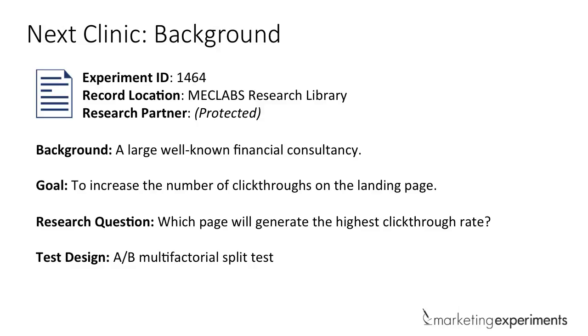Before I go today, I want to leave you with one experiment. I'm going to pull it up on the screen. You should be able to see it on the screen right now. And I want to test your marketing intuition.